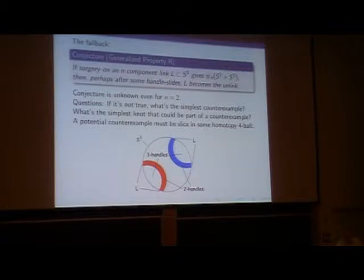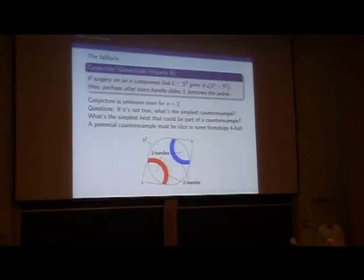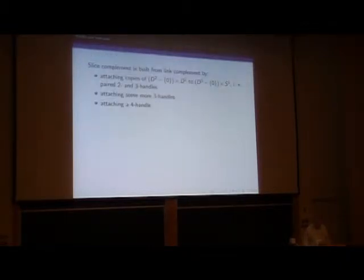In particular, there may be algebraic obstructions to a link being slice inside a homotopy 4-ball, and those will immediately rule out that link as a possibility for doing surgery and getting 2 copies of S1 cross S2. Now, you can say even a bit more if you ask about the complement of the link versus the complement of the slicing disk. So let me say just a quick word about that.